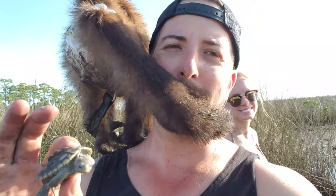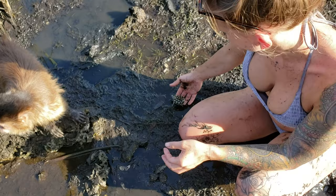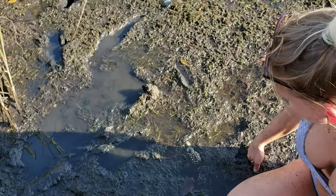Toby, you smell. Look how dirty Toby is. All right, little turtle, we're going to let you go. Come here. You want to see the baby? Oh, it's a young one. This year's baby, last year's baby. Look how cute he is. Oh, my gosh.